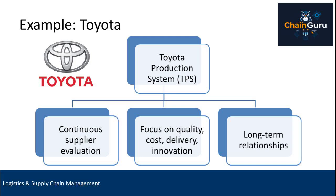Suppliers are evaluated continuously, not just during onboarding. Toyota monitors them against 4 core pillars: quality, cost, delivery, and innovation. Quality is paramount. A single defective part can impact vehicle safety and brand reputation. Toyota expects near-zero defect levels and works closely with suppliers to achieve that. Cost is monitored from a total value perspective. Toyota doesn't simply chase the lowest bid. Instead, it looks for suppliers who can contribute to long-term cost efficiencies through process improvements and lean manufacturing techniques.